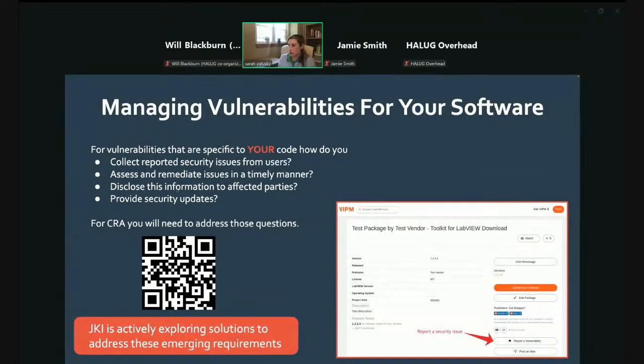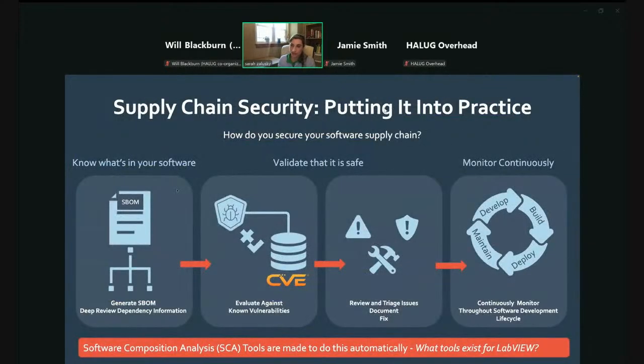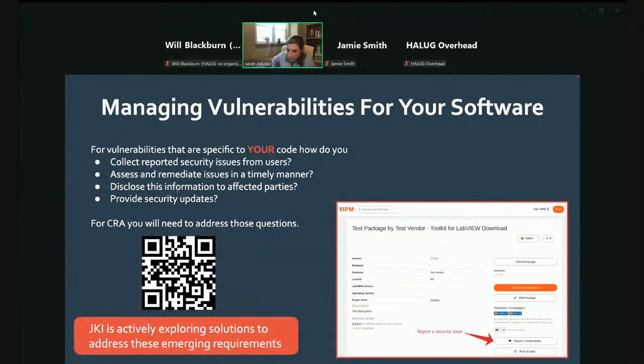Another important consideration is that generating your SBOM is really only the first step. You're still responsible for cross-referencing against the CVE database. This is also an area where JKI is investing energy in coming up with a solution that works for LabVIEW. If you are subject to the CRA, starting in September, teams are responsible for collecting information about security issues from their user base, having a process in place to do mitigation, and then having a means to disclose this information to affected parties. So there's this whole chain of documentation and process which doesn't exist for most of our teams that deliver LabVIEW-based products. And we're looking at ways in which the VIPM infrastructure might be able to help teams collect this data set and share it with their end customers.